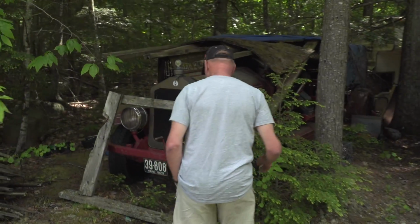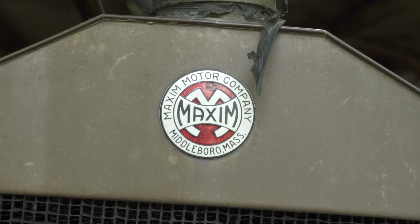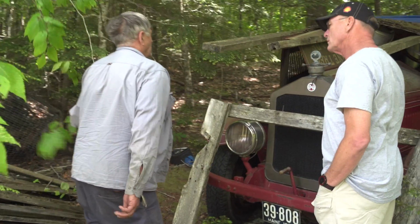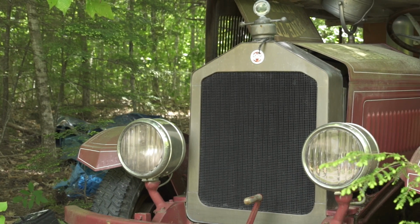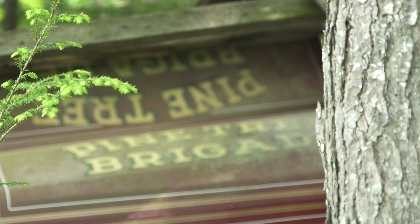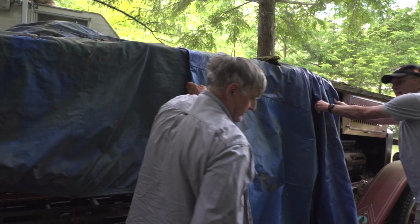So did you have to get a new logo or is that the original? That's original. Is that right? That's original. Yep. That is amazing. And the radiator, original? That's original. That's what they call a German brass. That's all original. Wow. You want to uncover it or is that too much? Yeah. I need help to get it off. Okay, well, we're here.